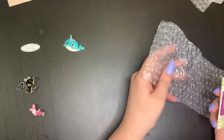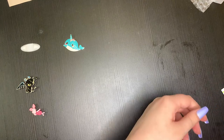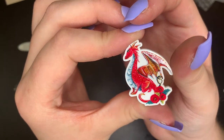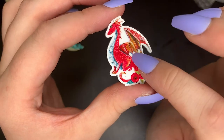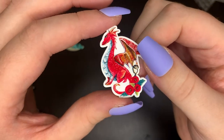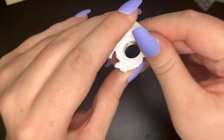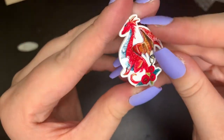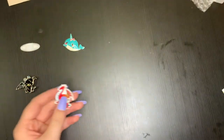Oh my goodness. Okay, let's start with this guy. So this is a little red dragon, and he's got some little flowers down there. It came with the option of you could either get this red one, or there was a blue one that was facing the other direction. And I've gotten a lot of blue cover minders and I don't have any red cover minders, so I figured I'd get the cute little red dragon and his nice strong magnet at the back. This is just a flat plastic one, but isn't he pretty? I love it. Love, love, love.